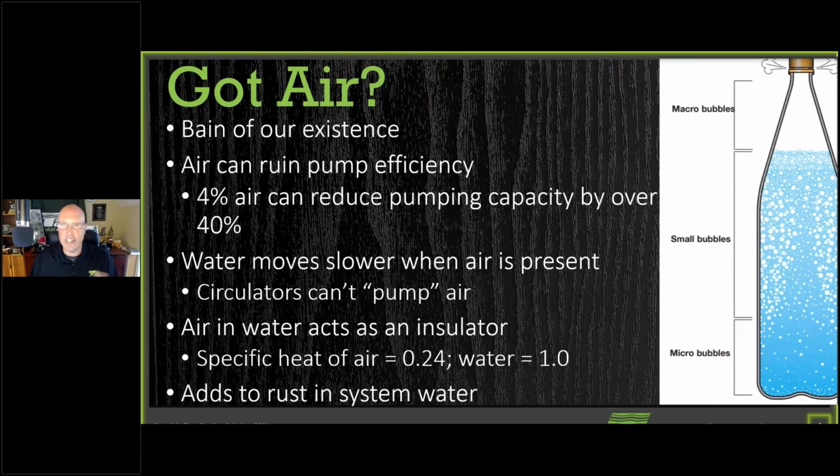So it's not water that's oxidizing, it's oxygen, and that's oxygen in the air, obviously. So we can constantly start rusting out our systems and start killing them from the inside out. So that's when we have air issues and air challenges in there.